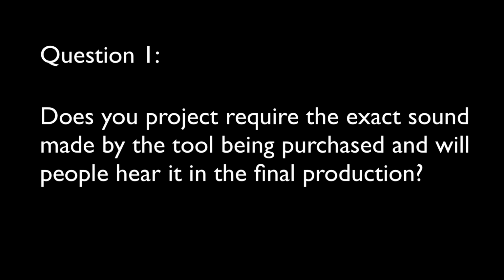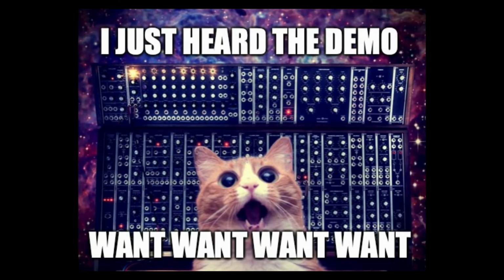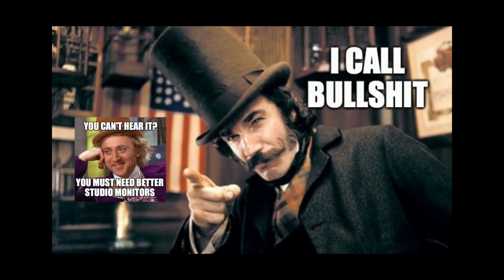Does your project require the exact sound made by the tool being purchased? And will people hear it in the final production? There's a big difference between a sound placed in the mix and a sound you hear while listening to a manufacturer's demo video or to a solo track. So make sure that instrument from that boutique manufacturer that sounds uniquely awesome in the isolated demo, will it matter once it's layered with everything else in your production?